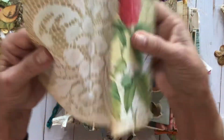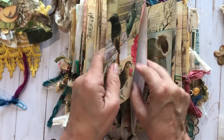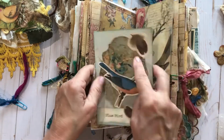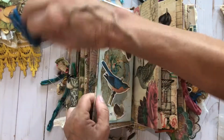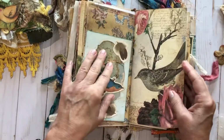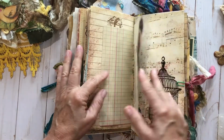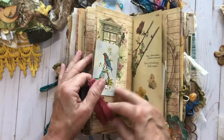Oh my gosh, and that lace that everybody's making. I've not had much success in making my own tea or coffee stain lace. For some reason, mine never turns out that great. I love that paper there and that little bird poking out.